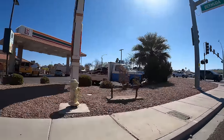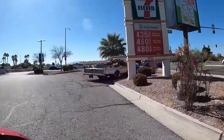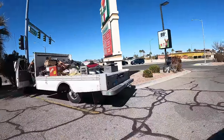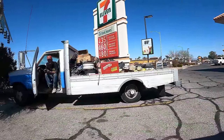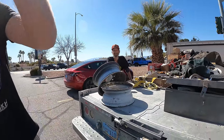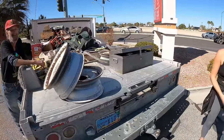Here's our guy. He's got a sweet rig. It looks like an old U-Haul or something. We pull up in the Tesla. Yeah! We're in for the rims. Daniel over here hooked us up. We got some 16s now. Yeah. Check out this rig. Did you do this yourself? You turned us into a flatbed?